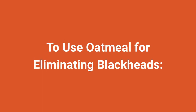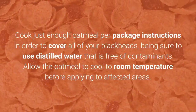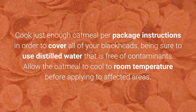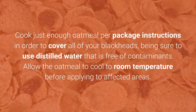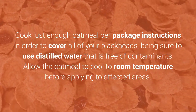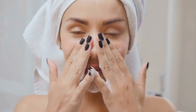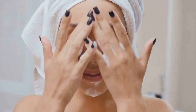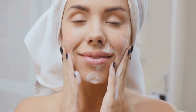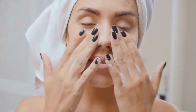To use oatmeal for eliminating blackheads. Cook just enough oatmeal per package instructions in order to cover all of your blackheads, being sure to use distilled water that is free of contaminants. Allow the oatmeal to cool to room temperature before applying to affected areas. Apply to blackheads, allowing it to sit for 10 to 20 minutes before rinsing with lukewarm water. Apply this remedy at least once per day for maximum results.